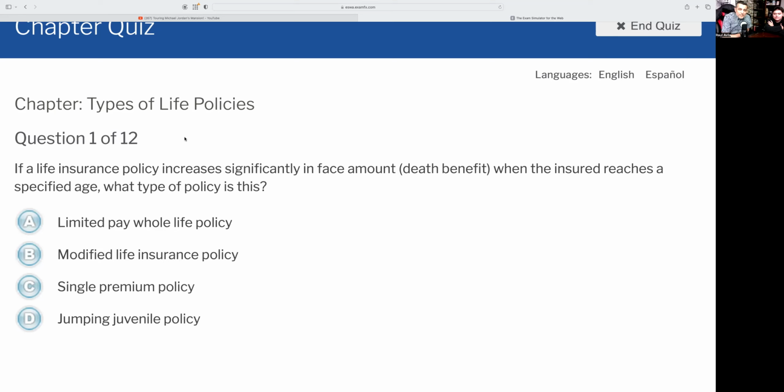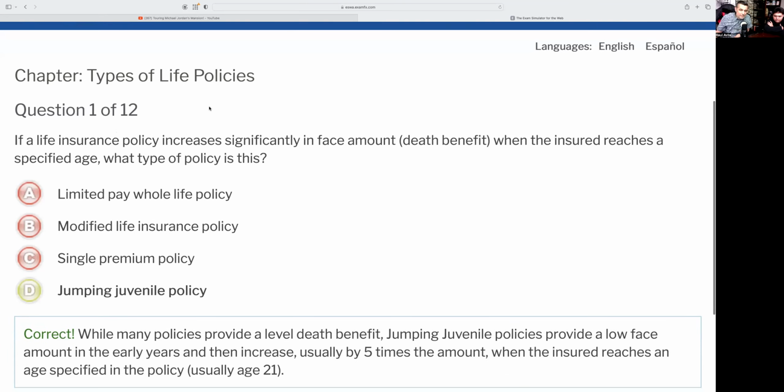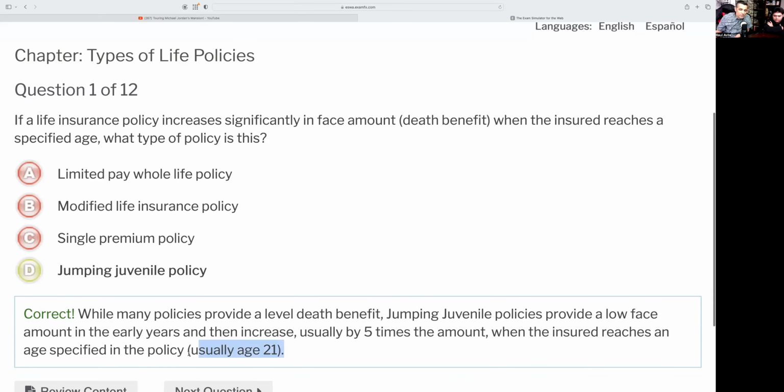If a life insurance policy increases significantly in face amount, death benefit, when the insured reaches a specific age, what type of policy is this? I think this is a D. Jumping juvenile policies, you get it for your children, right? So like, let's say I get a policy for my 9-year-old daughter, and when she turns 21, the coverage is going to significantly jump up. That's jumping. There it is. Usually 21. You see that? Jumping juvenile.